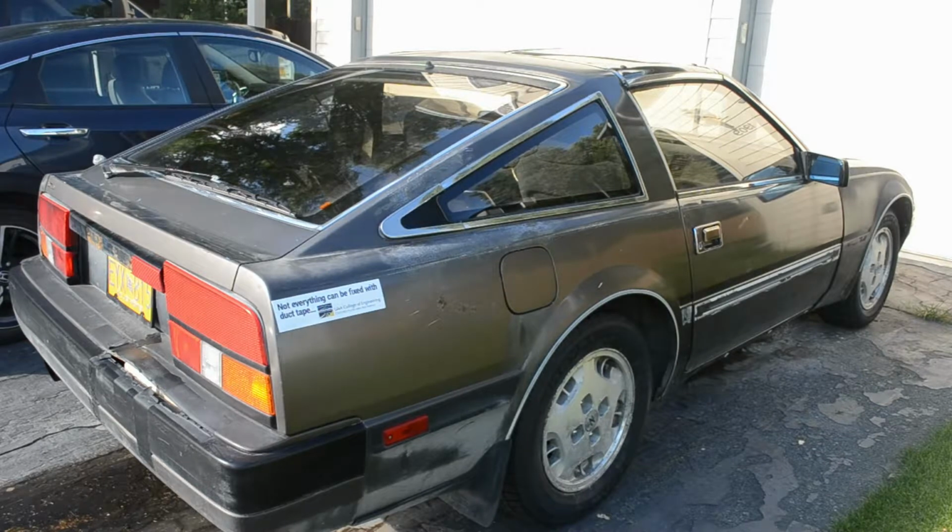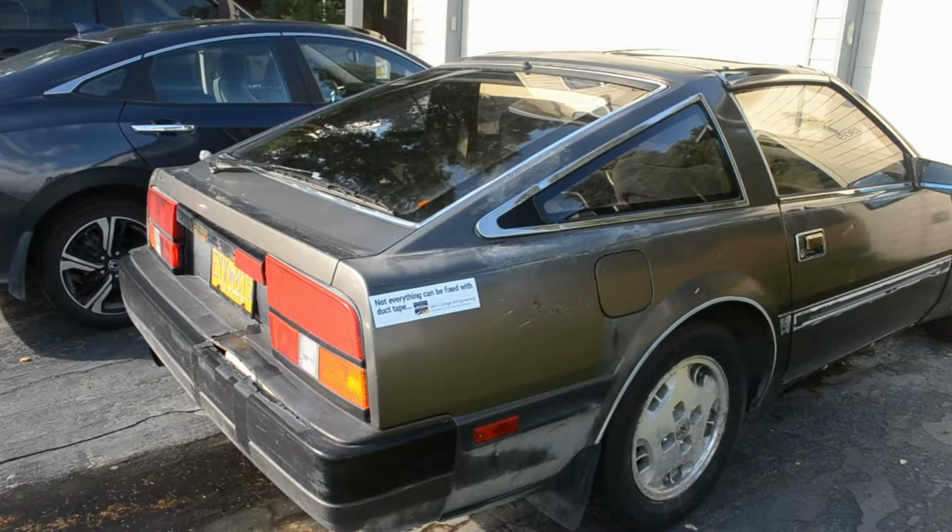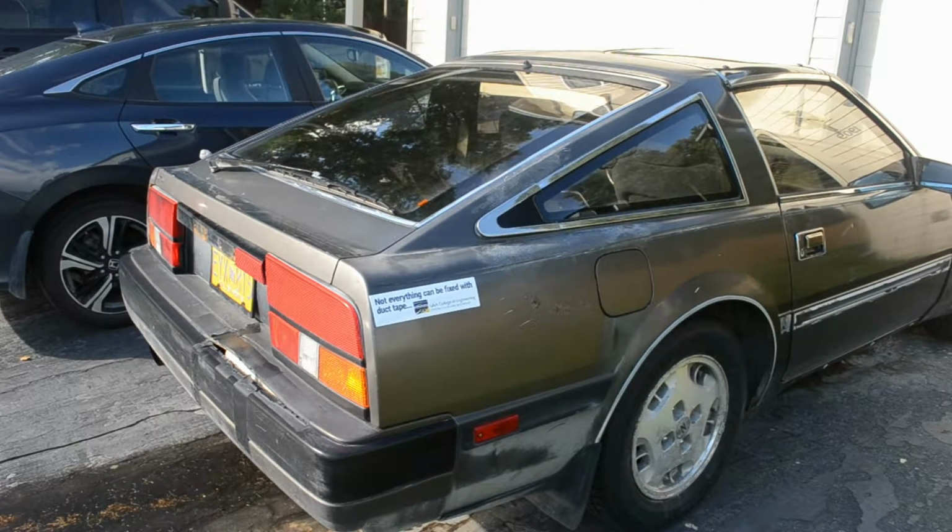Why am I dealing with this car? Why not just use my Toyota Corolla here, which is a good, reliable college car? That's because this one just drives nice and it's unique. And why not?